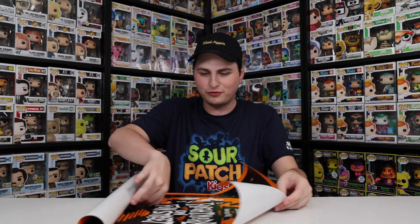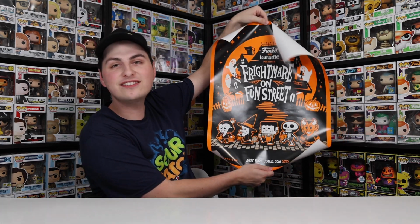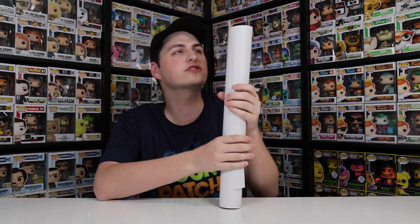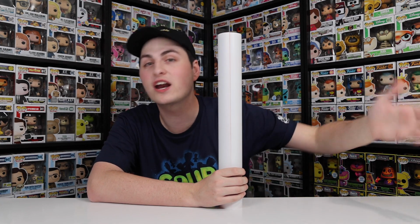Oh, and then also they were handing out posters and I was somehow able to keep this in pristine condition on the way home. So I'm gonna have to figure out what to do with this because I'm not sure yet, but take a look at this, guys. The Funko and Loungefly presents Frightmare on Fun Street. It's the same as the bag, just printed on a poster. And if I'm not mistaken, all of the posters that they've been giving out recently are the exact same size. So I might have to try to get a frame that I can put all of them in and then swap it to whatever con I just went to.